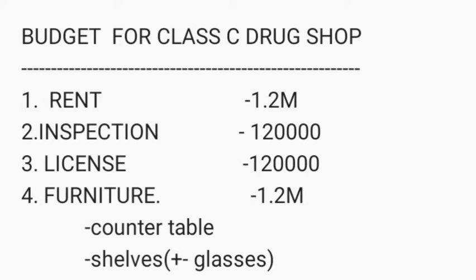So I've estimated rent for those first 3 months at 1.2. Let me say you've got a house for 400,000, so within 3 months that's around 1.2 million. Then the inspection fee, I've estimated it to be 120,000 because it's something negotiable. So you negotiate with them and pay their inspection fee.